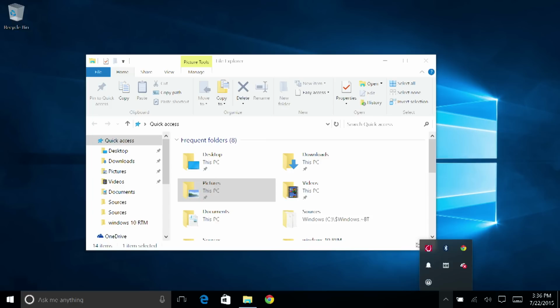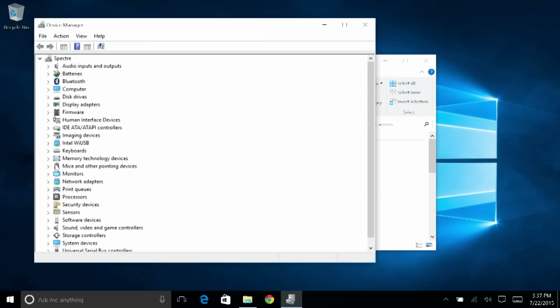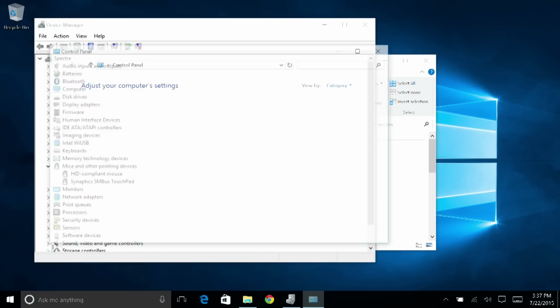Which you can swipe in from the side of your trackpad also. So let's talk about the trackpad thing. A lot of the new features that have to do with the trackpad require this thing called a precision trackpad driver. On this particular computer, which is, again, an HP Spectre, you don't have the appropriate driver. They're using the Synaptics SM Bus touchpad driver, which is the Synaptics basically gives you 2 options.